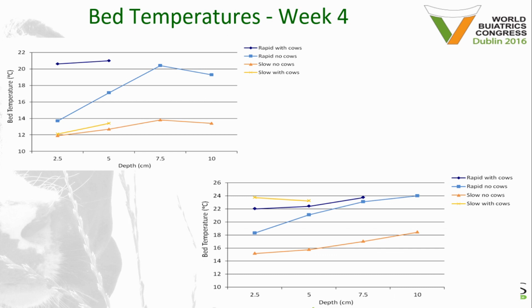And then by the time we get to week 4, the data's not complete because we're looking here at bed temperatures versus depth, and obviously a lot of the beds by that time have been compressed and we weren't able to go any deeper than 5 centimetres. But again, there's an indication that the rapid fill is a little bit hotter, a higher temperature than the slow fill, except we've got one anomaly here, which was a slow one with cows on it. And we think, in hindsight, that was a particularly sunny couple of days, and we think that was actually sun on the surface of the beds that was doing that.